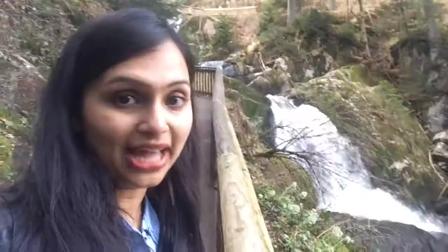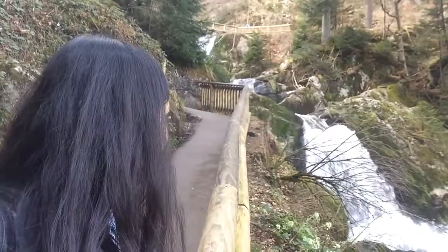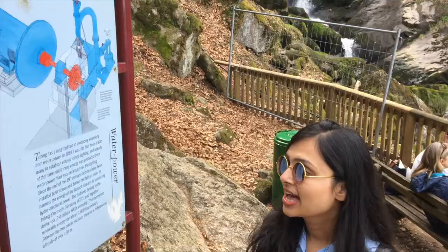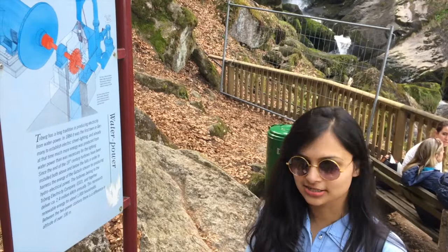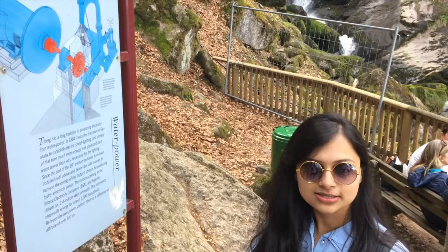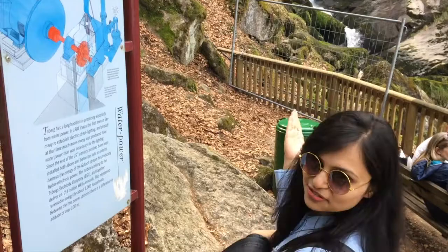Now at the second stage, guys, it is quite fascinating to know that Triberg was the first place to use water as a source to produce electricity and then use it for street lighting. So in the entire Germany, in such an advanced country, this was the first place where roads got electricity from the water pump. Kudos to this waterfall!